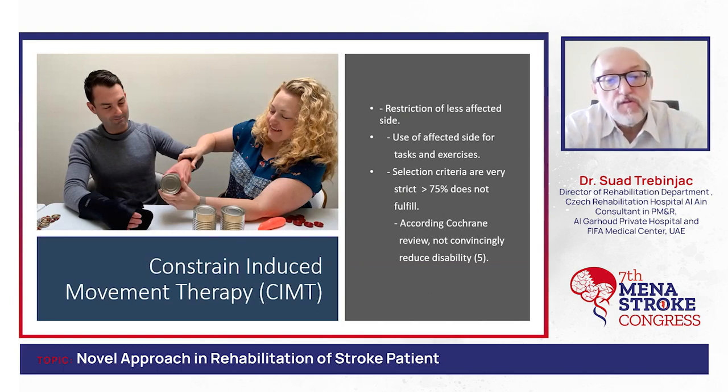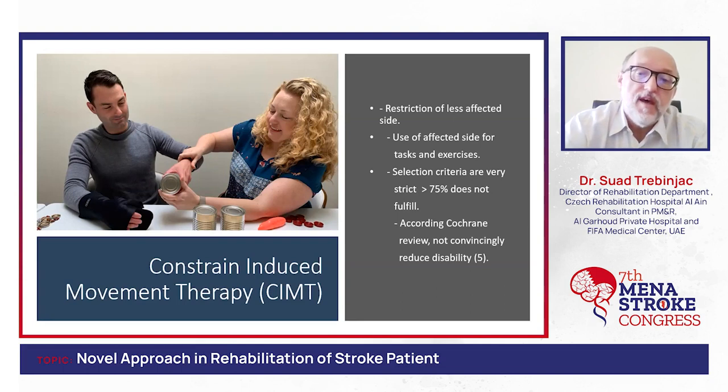The problem with constraint-induced movement therapy is that selection criteria are very strict, and probably more than 75% of patients with stroke don't fulfill these criteria. For example, if we have severe spasticity, if the patient has very limited dorsal flexion and cannot open the hand, this treatment cannot be applied. According to a Cochrane review, it did not convincingly reduce disability, even though we consider this a more efficient treatment. Cochrane said that the disability is not much reduced with this therapy.